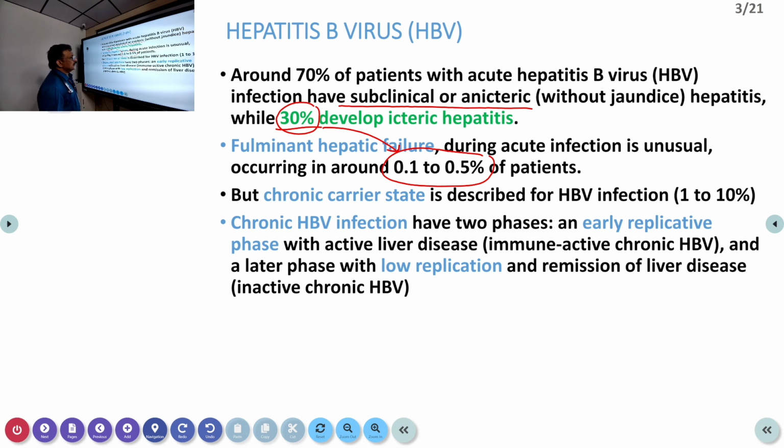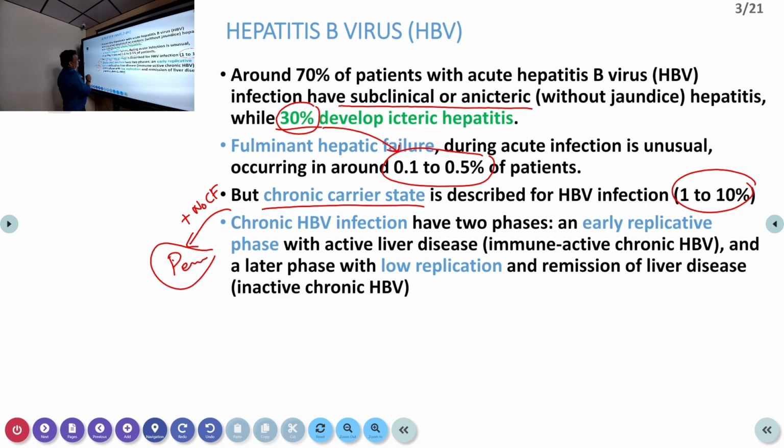And many patients, actually 1 to 10%, can go to a chronic carrier state. They do not have a disease, but they are harboring this virus. They can spread it to another person. So they have the hepatitis virus, but no disease, no clinical features, but they can spread it to another person. So personal contact, or whatever we learned in the last slide, can spread this virus from this person to another person.